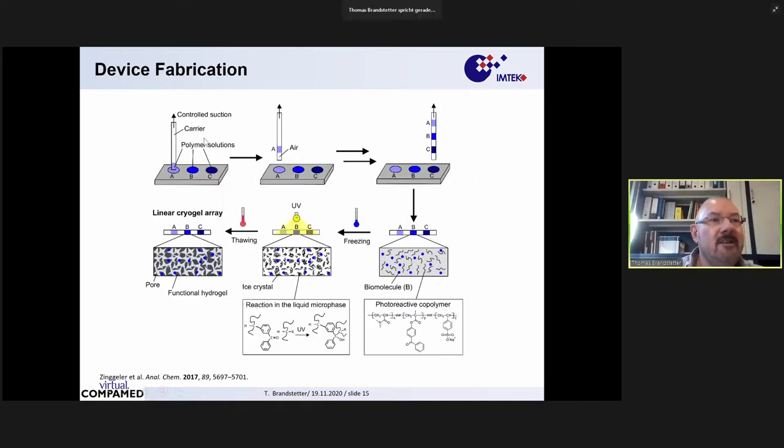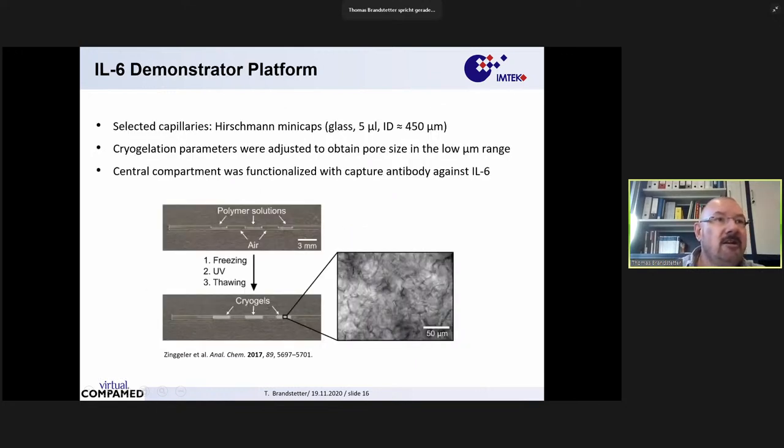The manufacturing is also very easy. We are just taking solutions, one where we do not have any antibody or any target of interest, and then different other solutions with different biomolecules, maybe for positive control. This is the way we can produce these. Then, with the freezing and the thawing at the end, we have this functional capillary. And this is how the capillary looks after this process.